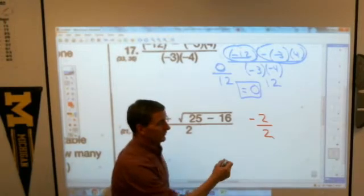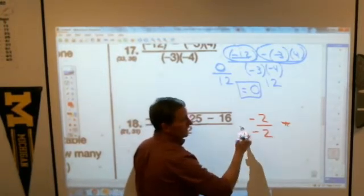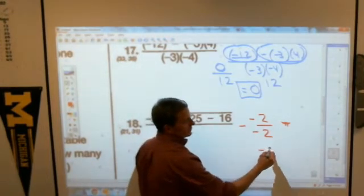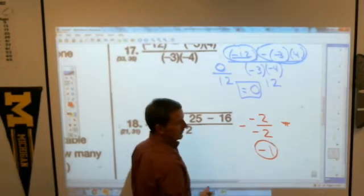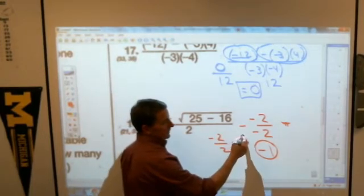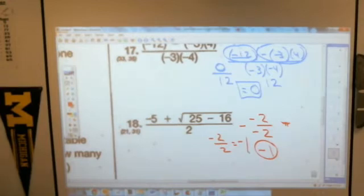If there were 2, if there had been a negative down there, then that would change to a positive. An odd number of negative signs always gives you a negative answer. An even number of negative signs gives you a positive answer. So if it's -2 over 2, one negative makes the answer negative. Odds, evens, negatives.